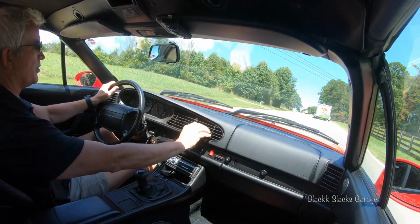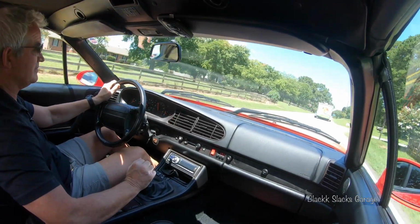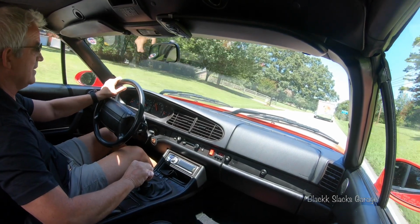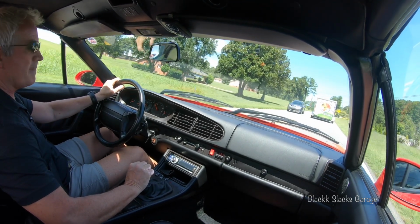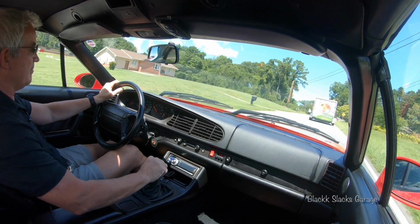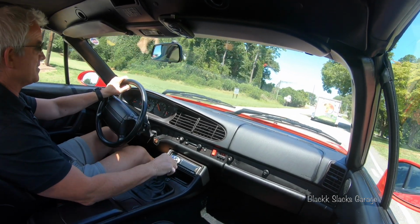Air conditioner is blowing cold. It feels nice. No cup holders. And because this is a convertible, there aren't any seats back there. But what you do get is a couple of little lockable glove boxes in the back where you can put things.